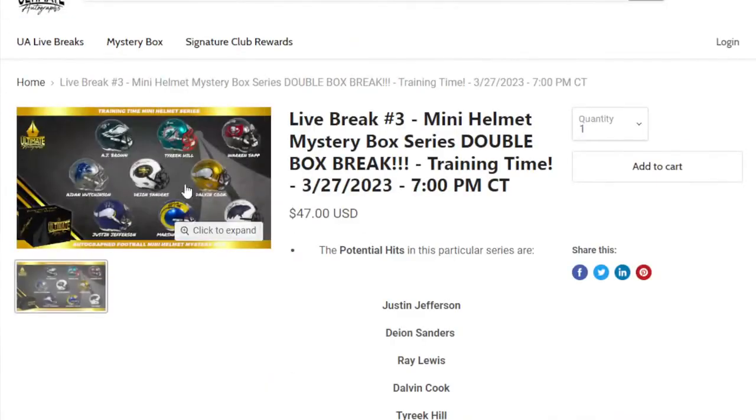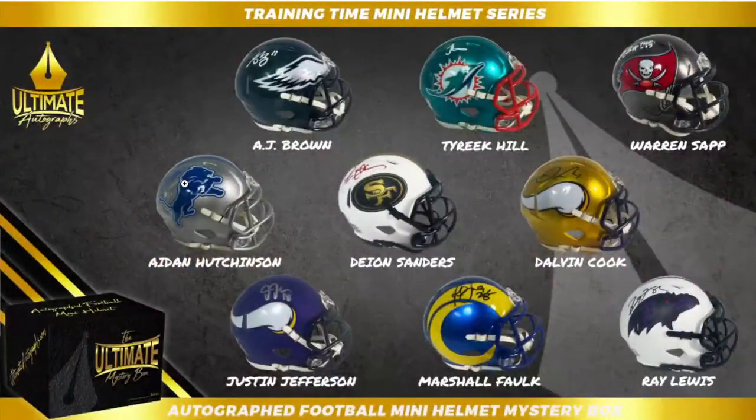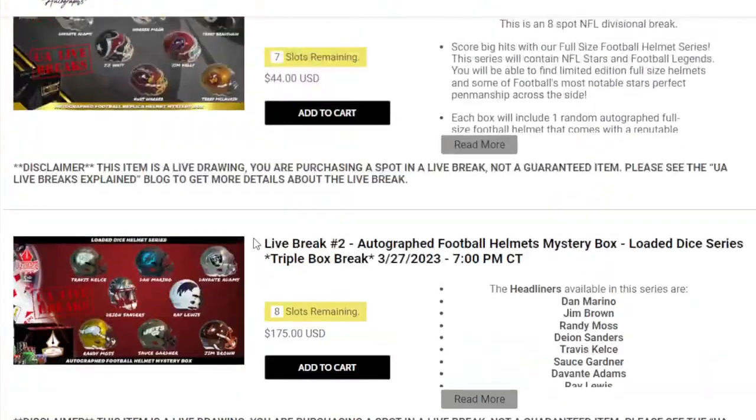The mini helmets, we are down to 5 mini helmets left. One of them is the best receiver in the game, Justin Jefferson. No reason why we shouldn't see Justin Jefferson tonight.